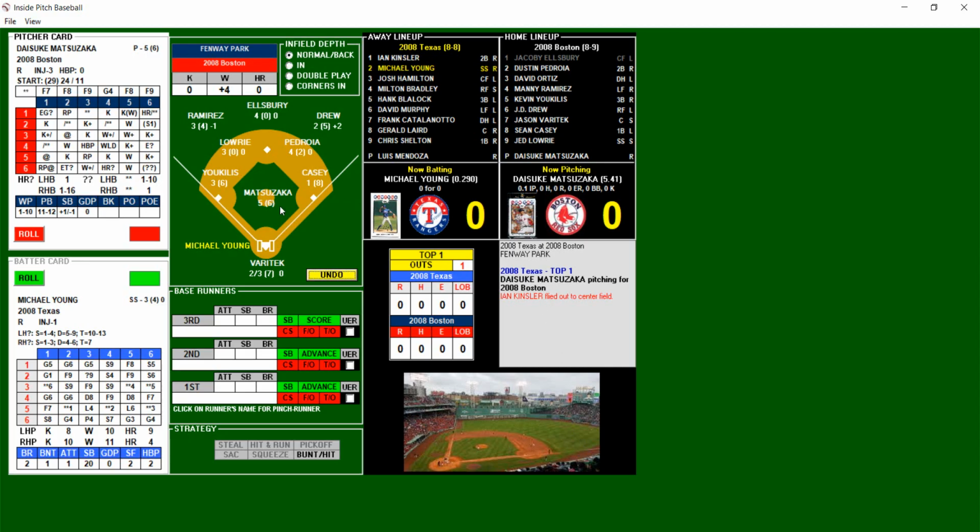Michael Young batting a .290. And here is the pitch. 3-4, column 3, row 4. That's going to be a hit by pitch. Daisuke gives a 0 to the modification on that. Hit by pitch rating for Michael Young, that's the number here in the yellow, is a 2. The 16 is too high.